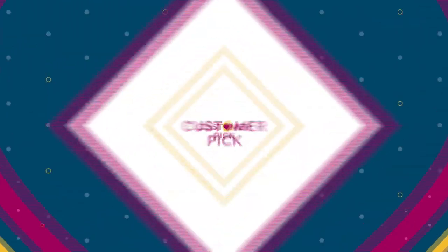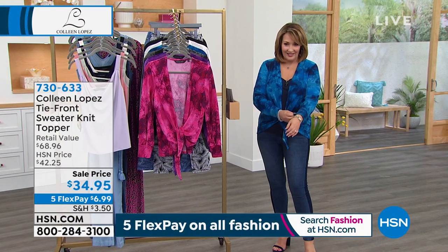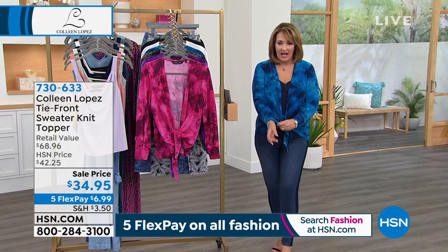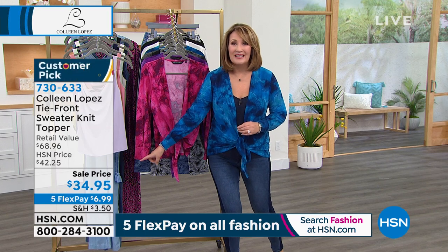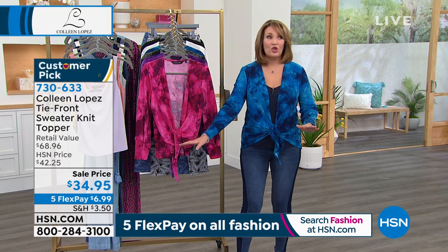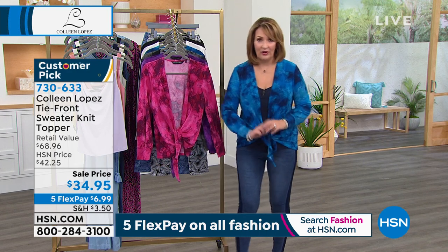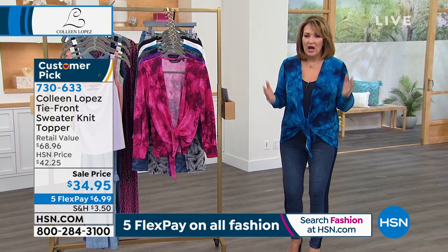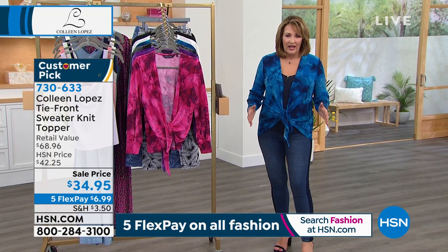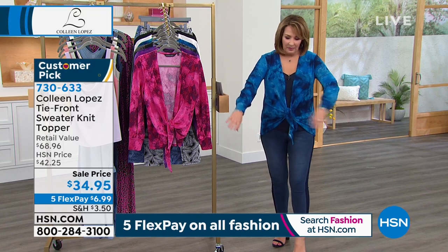This sweater is my favorite sweater that we've ever done. It's our number one bestseller. Oh, I thought we were gonna drum roll the price, so we're just gonna reveal it for you. They marked it down. We sold tens of thousands of this sweater, and they marked it down to $34.95. It's gorgeous. It's super versatile. There's tons of different ways you can wear this sweater. You can wear it open, you can tie it, you can wrap it. It has a beautiful sleeve.